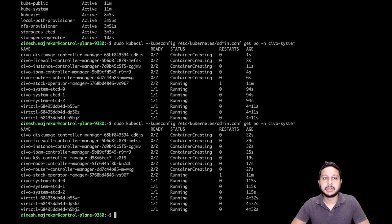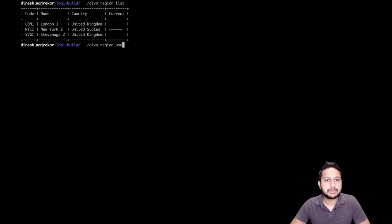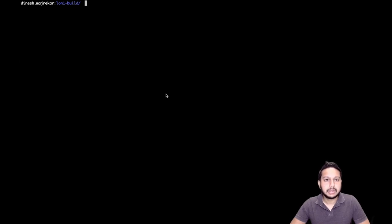Great, so with that all running, what I'm going to do is swap back to my local machine and see if we can get an instance launched on there. So the first thing we need to do is swap our region. So we're now using London 1. As we can see here, we've swapped over. So now that we've done that, let me create a K3s cluster. We're currently looking at launch times between 1.5 and 2 minutes. Not sure if this first one is going to take a little longer in the region.